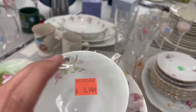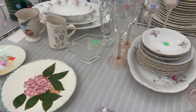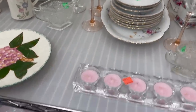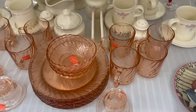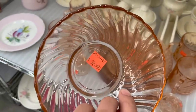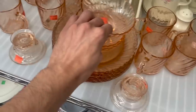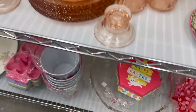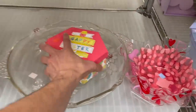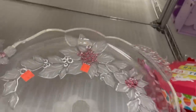$5.99. It's a little bit newer for $5.99. I have to get that. What else do we have? We have the pink depression glass. Oh, I almost said it was made by Anchor Hawkins, not. Was that a crock? Yeah. You have the Mikasa crystal. I think it's Mikasa. It's pretty with the pink.